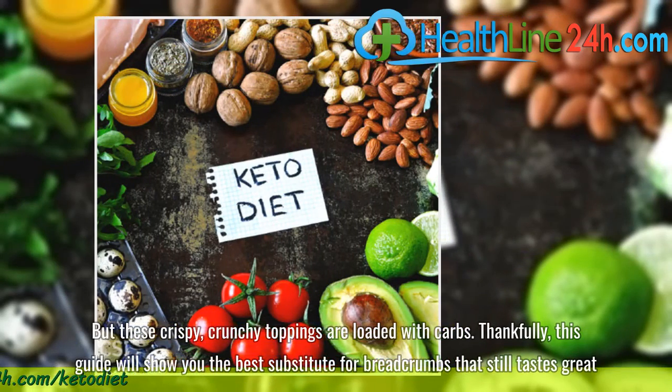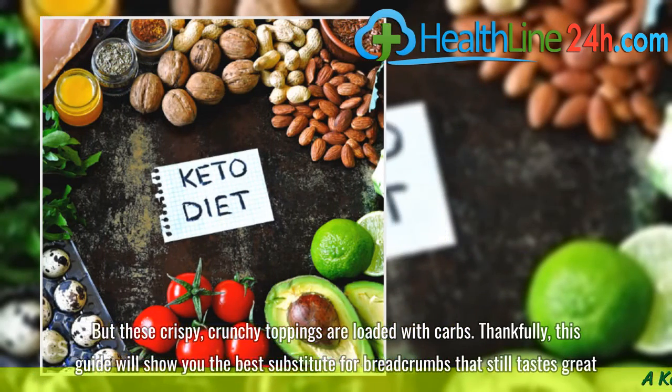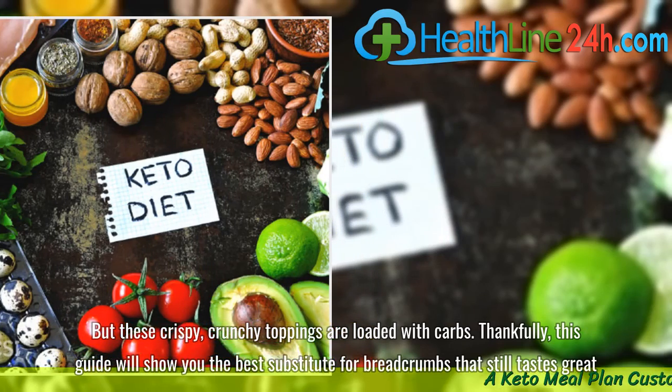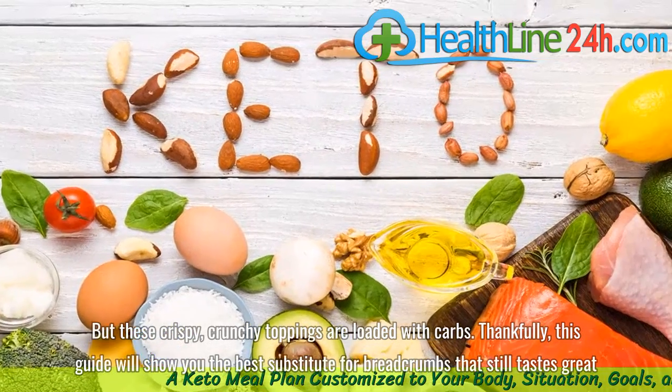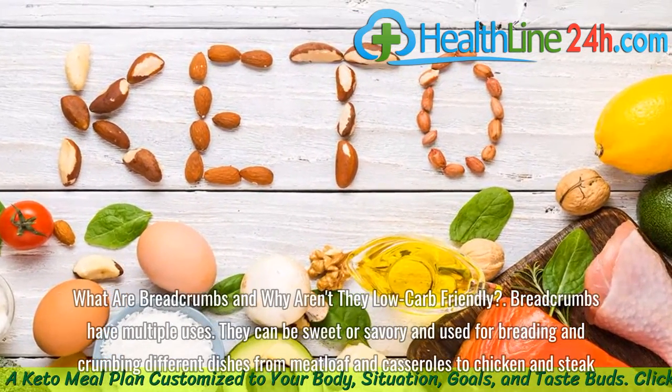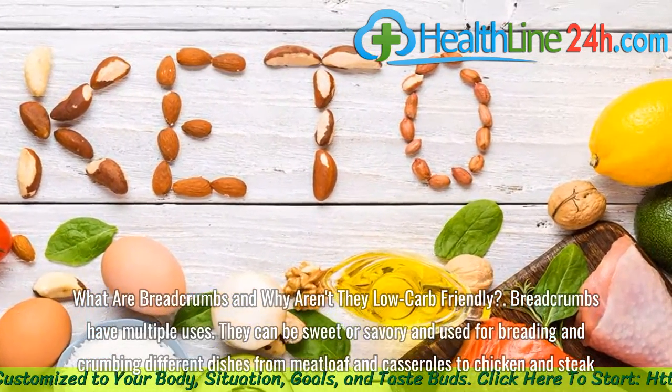But these crispy, crunchy toppings are loaded with carbs. Thankfully, this guide will show you the best substitute for breadcrumbs that still tastes great. What are breadcrumbs, and why aren't they low-carb friendly?